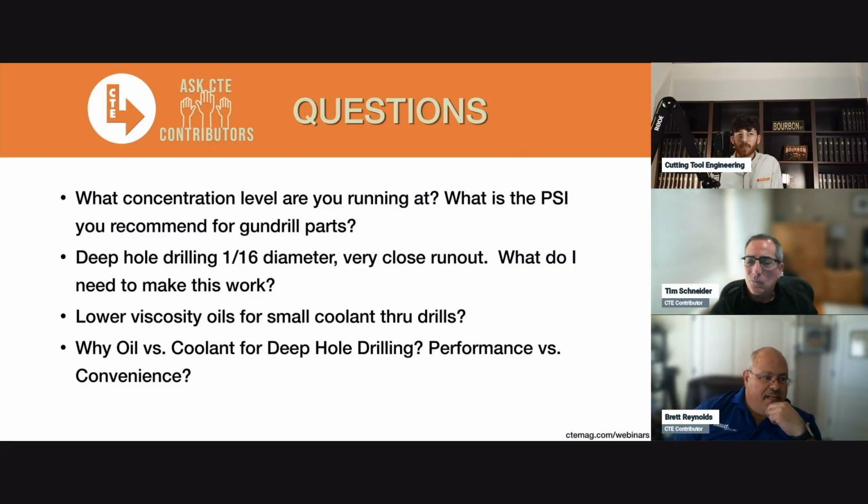So, deep hole drilling, 1/16 diameter, really close run out. What do I need to do to make this work? With a really small drill like that, if you're using neat oil, the pressure requirements are going to be rather high. If you look at Sterling Drills, which is Eldorado Gun Drills, on their website, they're recommending for a 1/16 diameter drill 2,000 psi for neat oil. So you may not be able to have that capability on your machine.